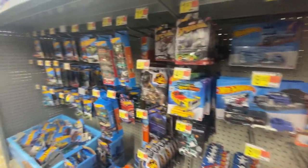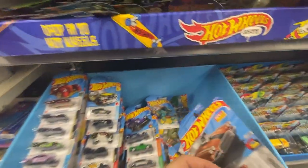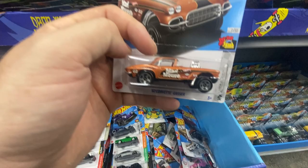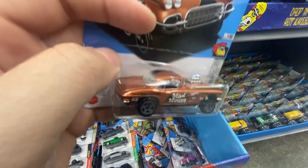All right, let's head over to a Super Target. Heading out of this Walmart, and I found this little dump bin. Had a little mix of MG in here, and someone left the Mad Mouse Gasser, so I'm gonna pick this up. Nice little find at this Walmart. We're gonna go check out this Target.